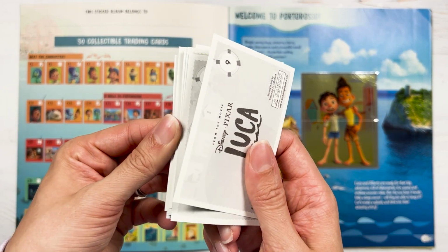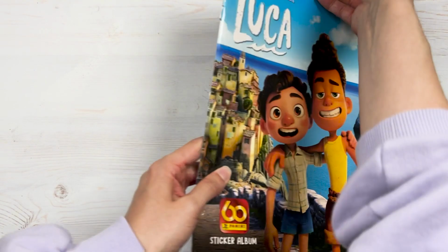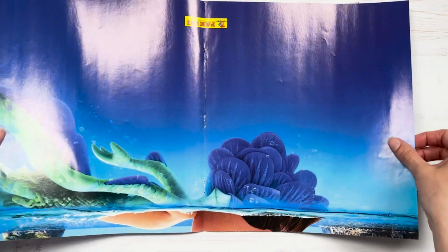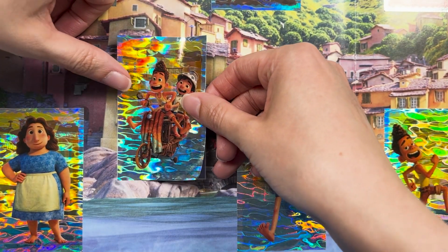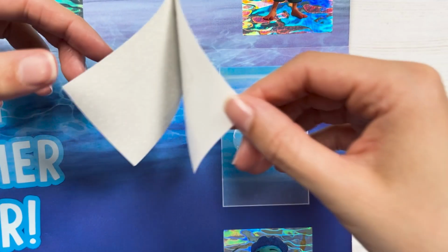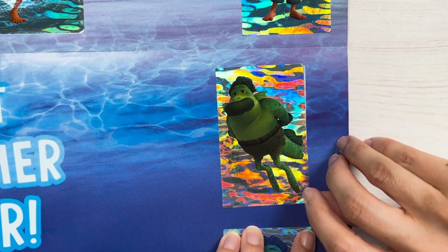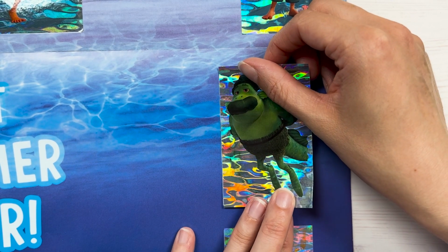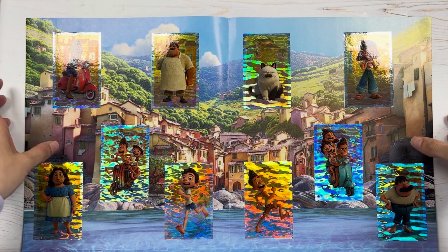Now, onto the remaining stickers. We were so close. Let's do the pull-out poster first, because if I recall, there was only 2 or 3 that we needed to put on there. 2. Okay, let's do those ones. And last one is Luca's dad. Oh. Oh no, that won't do. Getting rusty. So that is our poster complete.